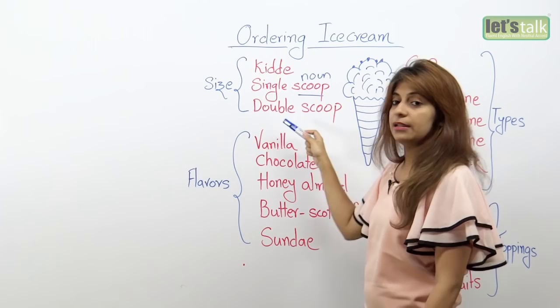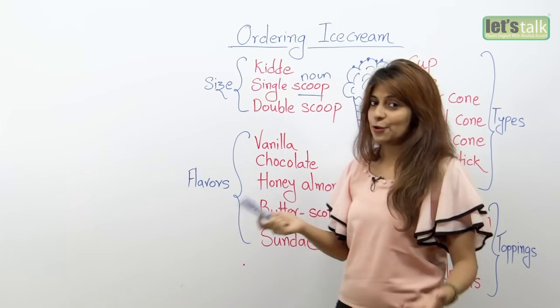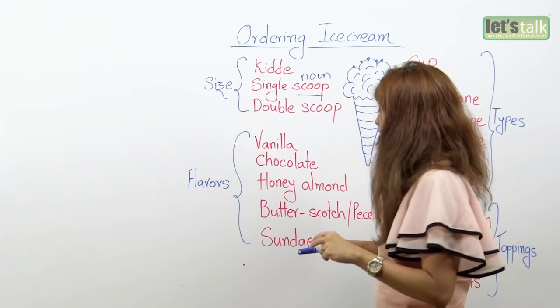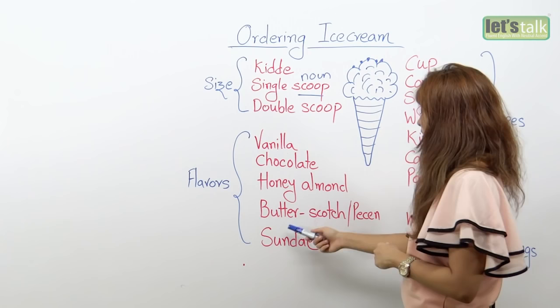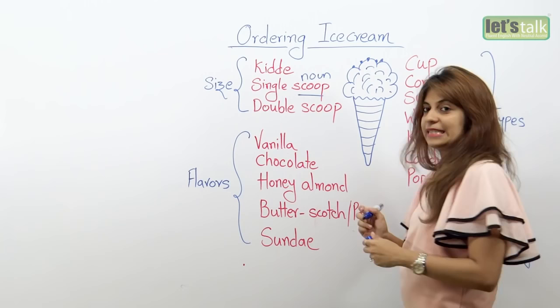Or you can say honey almond. I don't know if you like that flavor, but it's nice and sweet and has these crunchy almonds. And then you have butterscotch. It's called butterscotch in some countries, but it's also called butter pecan. I'm sorry about that, it's P-E-C-A-N. So it's butterscotch or butter pecan.